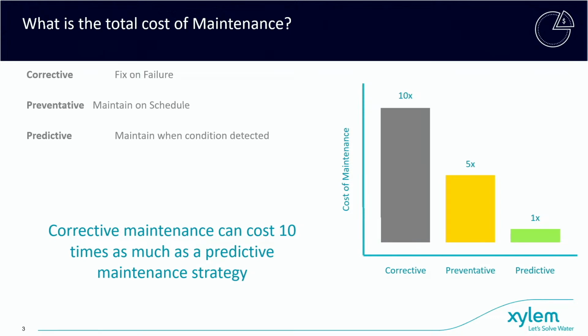And then preventative maintenance is kind of the opposite. You're maintaining stuff on a fixed schedule, so you're doing this to basically maximize uptime. I'm going to change out a seal or whatever it is every 6 months because I know it's not going to fail in that time frame. And we just want to make sure we're staying operational.